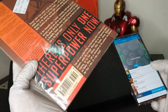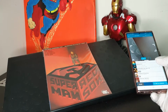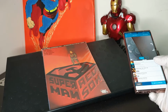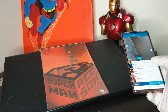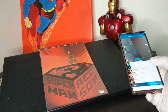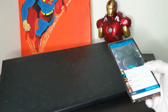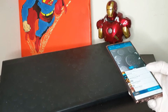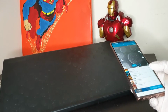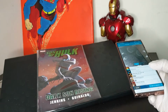If you look up the price of, here it is, Red Sun. This one is also a rare trade paperback. A very good reimagination story. Oh yes, no, this is a single issue. You've got to get the hardcovers. Son of Hulk, Dark Sun Rising.